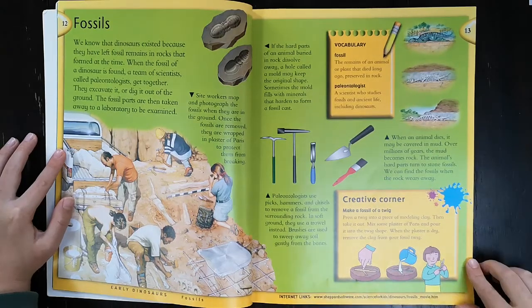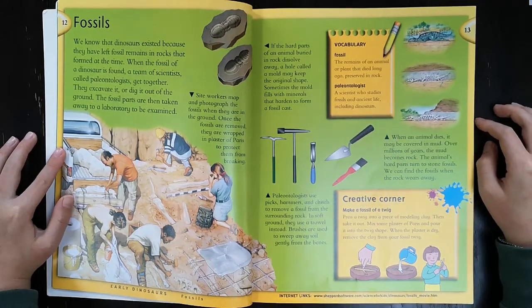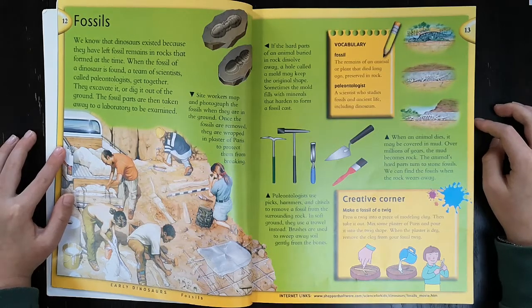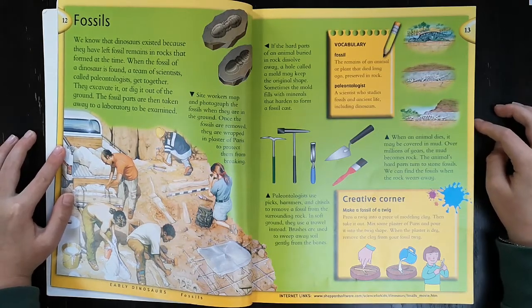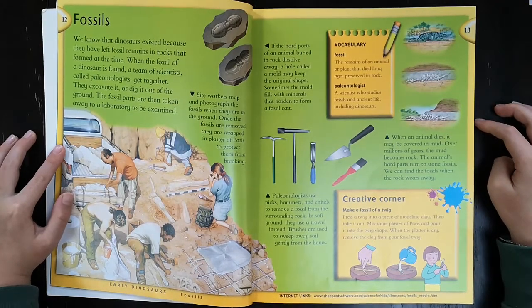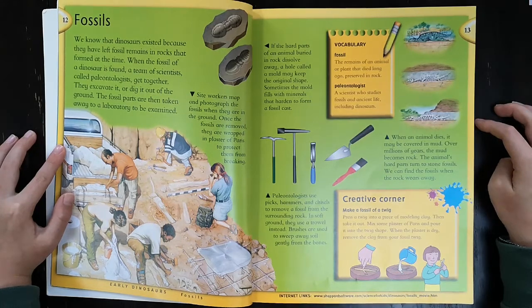Creative Corner. Vocabulary. Fossil is the remains of an animal or plant that died long ago, preserved in rock. Paleontologist is a scientist who studies fossils and ancient life, including dinosaurs.